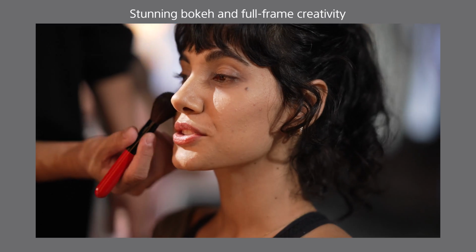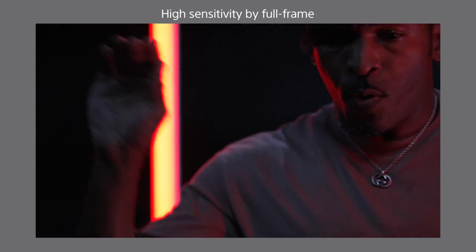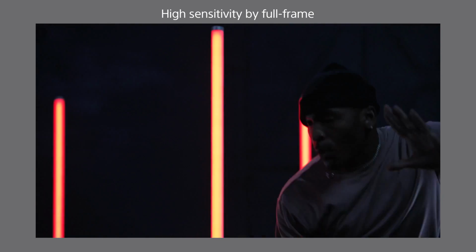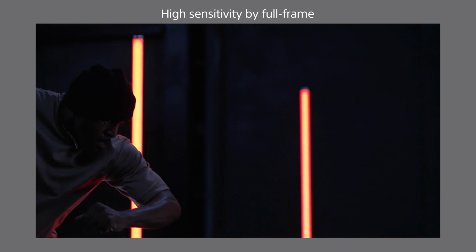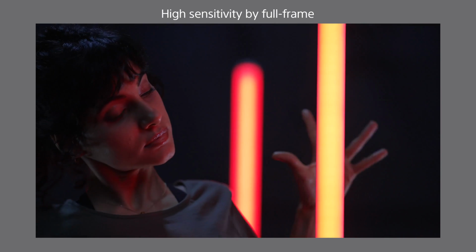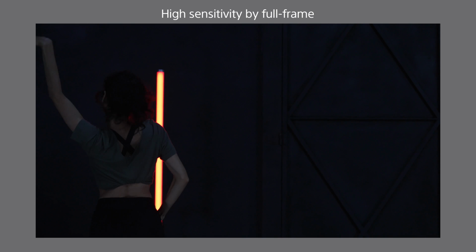Based on the expressive power that Sony has cultivated and developed, the expressive power of full frame is uniquely capable of delivering shallow depth of field for stunning video expression. Then there's the incredible high sensitivity performance, for which Sony is renowned, thanks to the large pixel size and back-illuminated structure of the full-frame sensor. With our 4K full-frame sensor, impressive high-quality video expression is achieved with low noise, even in dimly lit environments.